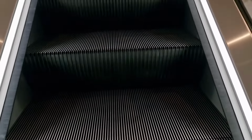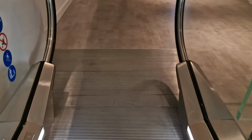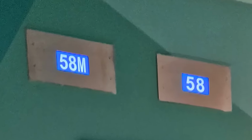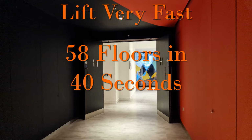Once through that, which didn't take very long, you then proceed to 2 lifts which take you up to the 58th floor, or more precisely, floor 58M, because there's a mezzanine level there. It is very fast, 40 seconds, and that includes your ears popping to get to the top.